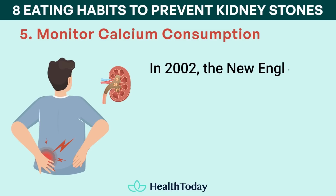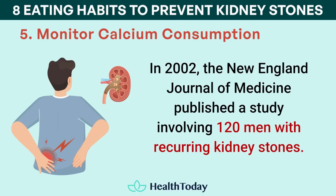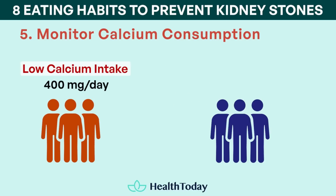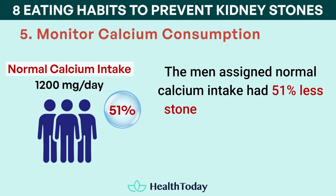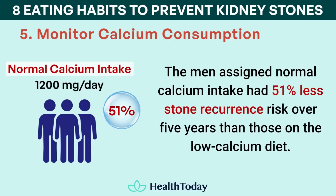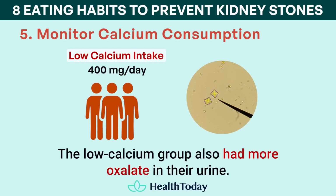In 2002, the New England Journal of Medicine published a study involving 120 men with recurring kidney stones. These men followed two different diets, one group with low calcium, which is 400 milligrams per day, and another with normal calcium intake, which is 1,200 milligrams per day. The men assigned normal calcium intake had 51% less stone recurrence risk over 5 years than those on the low calcium diet. The low calcium group also had more oxalate in their urine.